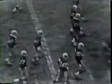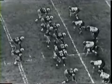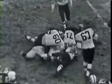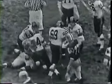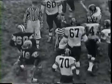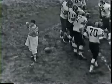The Tiger Cats, first and 10 from their own 49. Grant is the flanker to the left side. The handoff goes to Bethea. Out to the 53-yard line, stopped on the play by Kasapas and Balicki. Gain of 4.